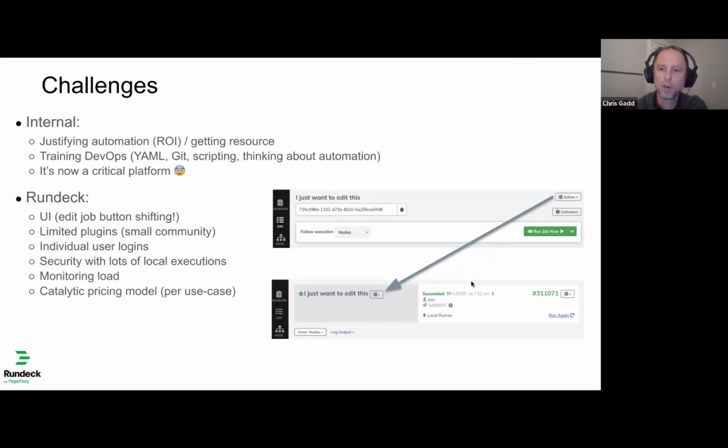Load monitoring is a tricky one. So we've got our first quarterly review next week, I think, a week after. So we're hoping to get some insights there, but that's been a bit of a tricky one. So yes, we know how to monitor a Linux server, but how do we track that back into it's this job running at this time that's causing all your system load?